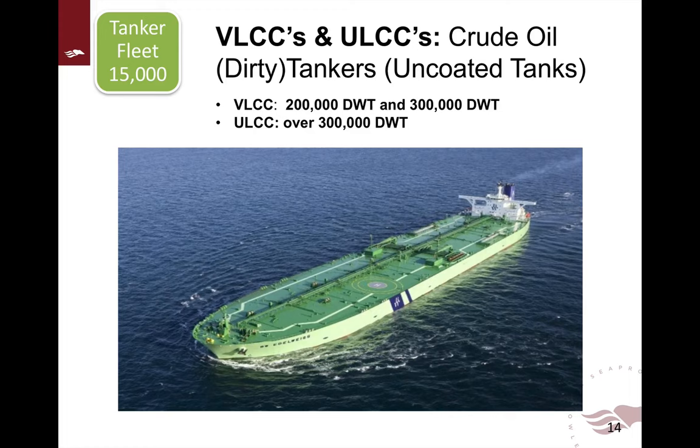However, they are subject to a great many geographical trading restrictions due to their extreme dimensions and draft, especially when fully loaded. These restrictions include transit of the Panama Canal and, when fully loaded, the Suez Canal.